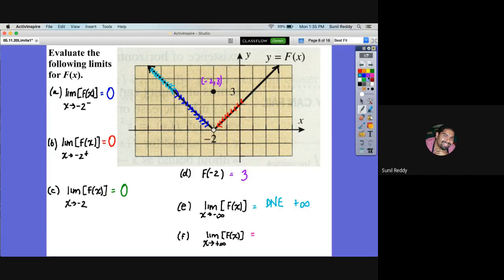Thank you. And similarly, for the last one, as x approaches positive infinity, that means we're getting bigger for x values. We also see our y values are getting bigger forever. So we have another does not exist case, because we're going positive forever.